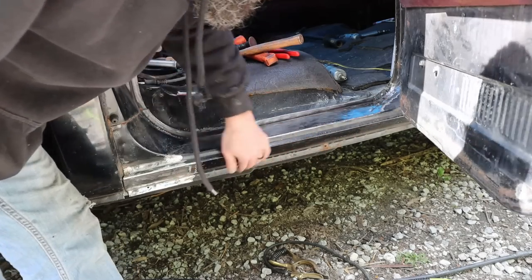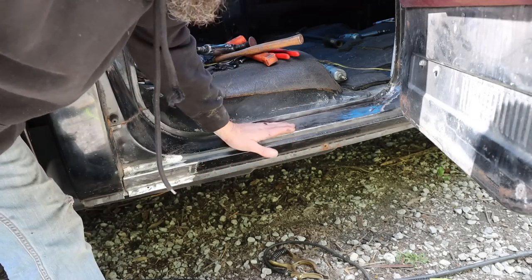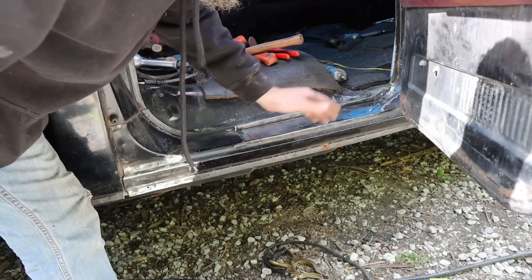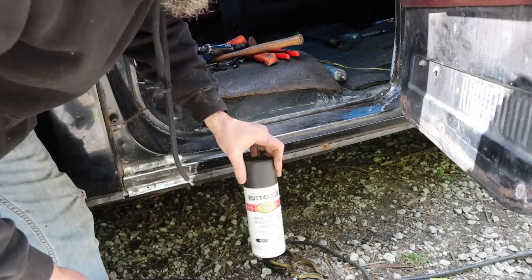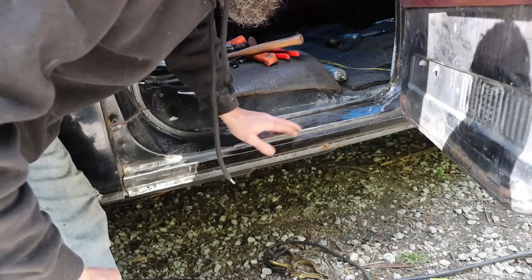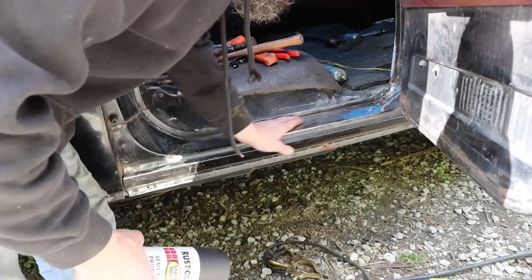So all of the sheet metal work on this is done. It turned out really good. To hold this over until it's time to do filler on it, all I'm going to do is the old spray paint, just to keep this from rusting until I'm ready to come in and do the body work.